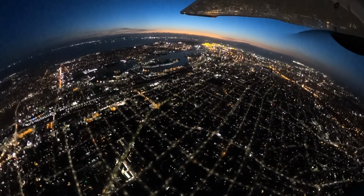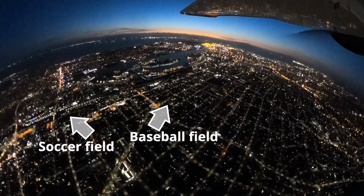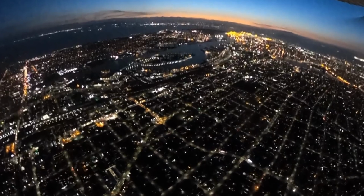So if you freeze it here, you can kind of see what I'm talking about. There's just not too many options. I like the water right up here by Coast Guard Island, but let me know in the comments below where you would go. All right, you guys, night flying is awesome.